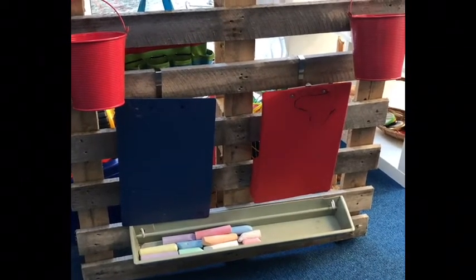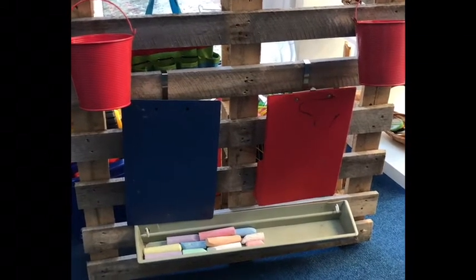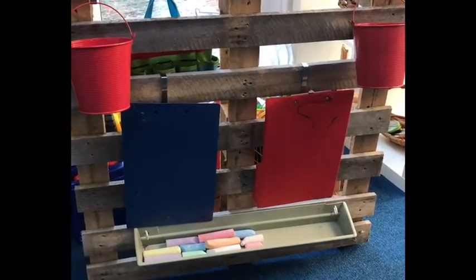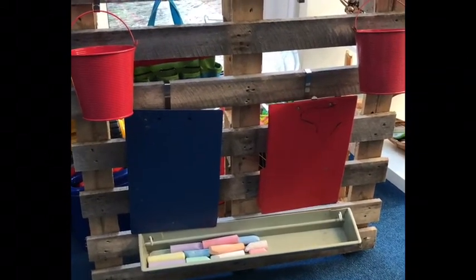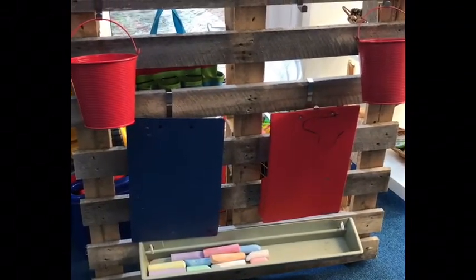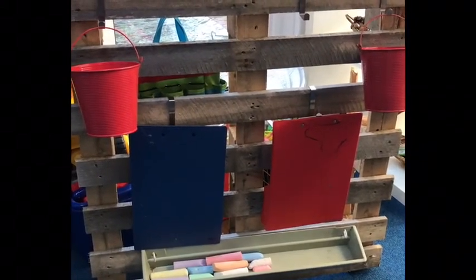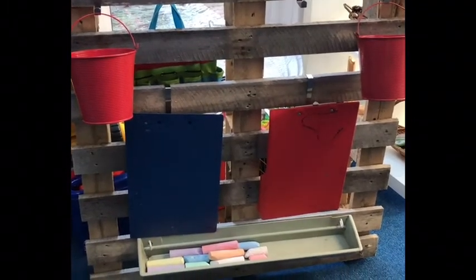We know that for lots of children, mark making and writing can be quite a hard skill to develop, and for many it can be one that they shy away from. However, the outdoor area is often a place where children feel more comfortable. So therefore we've set up a little mark making station where children can come and write, get some pens and paper, explore with some chalks, and they can have a go at mark making and learning those early writing skills whilst playing outdoors and exploring in an environment they feel comfortable in.